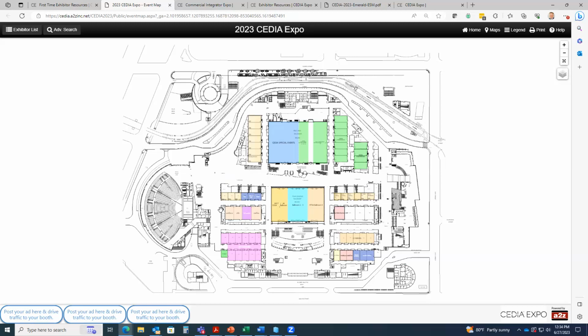And then the meeting room complex where we have the CEDIA conference is here in green. We have audio demo rooms in here. We have Commercial Integrator conference rooms in the 100 section. The pink rooms are manufacturer product training. We have additional meeting rooms over here that are available for exhibitor meeting rentals. We still have spaces available. So if you need to plan a function or a breakfast or training, or you want to have a reception, we do have meeting space available in the convention center.